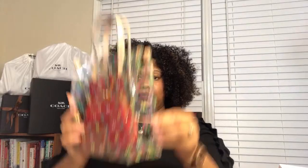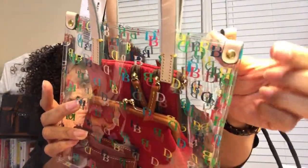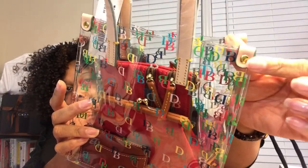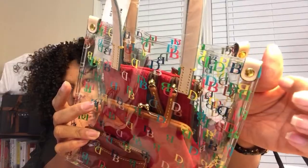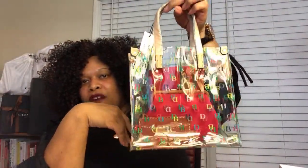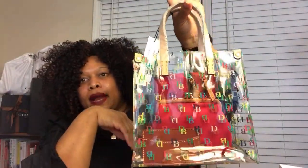It does have leather vaquetta corner pieces and straps, and that is also the case for the larger version. So a little bit closer so that you can kind of see, even though it's plastic, it's PVC, it does have leather on it, and it does have Dooney's hardware. And there you can see the straps as well. This is probably going to be perfect for some people that are not big bag carriers, but here's what I'm thinking.